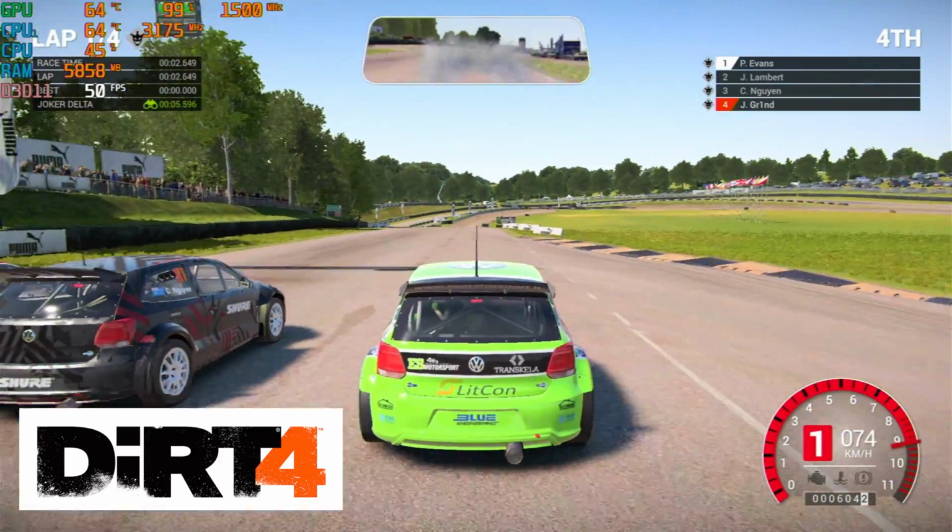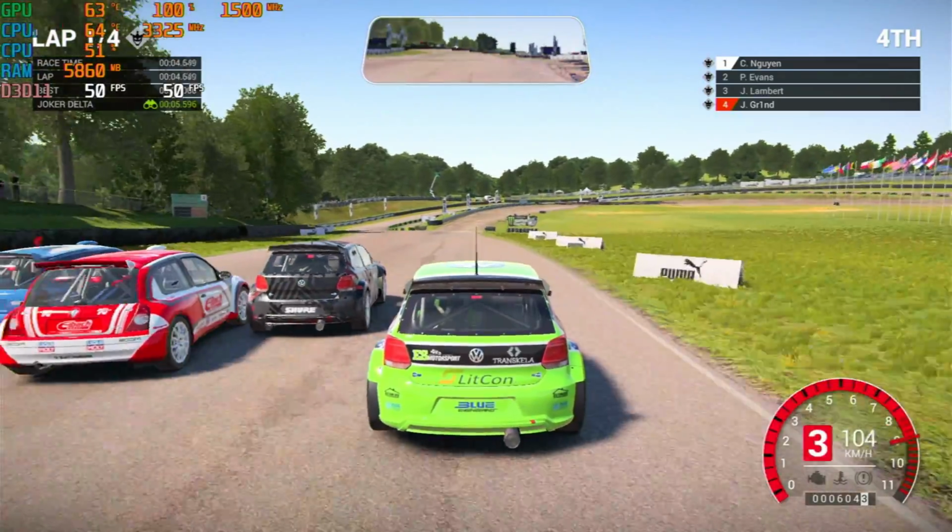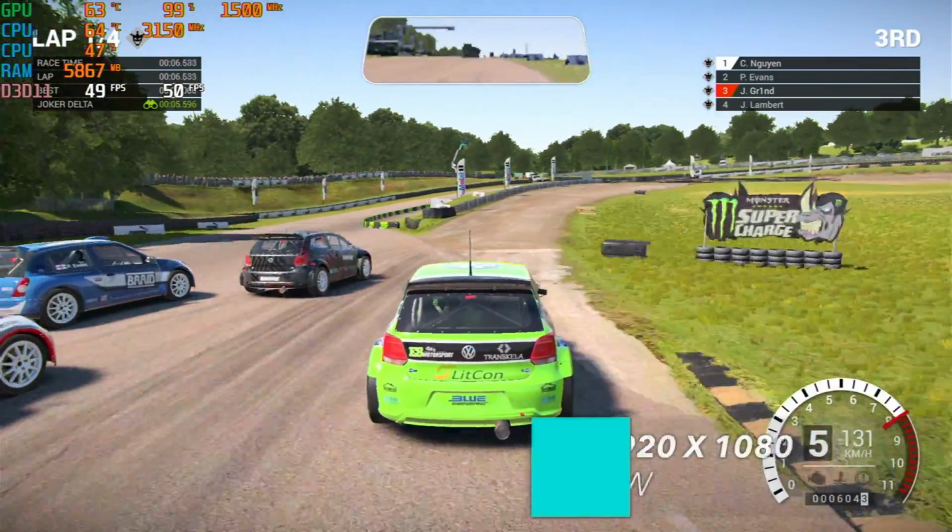Up next, we have Dirt 4. It's running at 1080p low settings with an average of 52 frames per second.